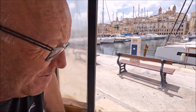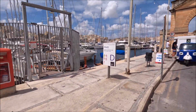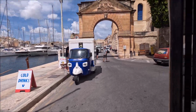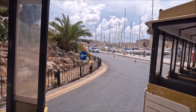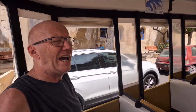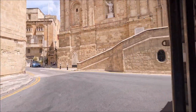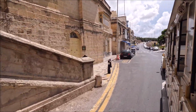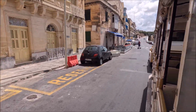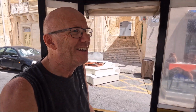Guys, we're on the go. So this is the happy train around the 3 cities. As I said, this is the most historic church in Malta, one of the oldest. As we are going up the hill, we can see a panoramic view of the harbour and many magnificent fortifications. I don't know about the back, but even here is bumpy.